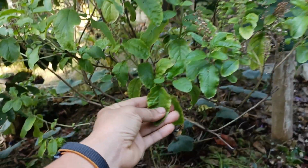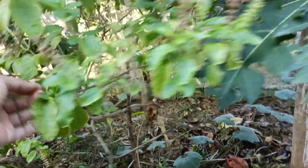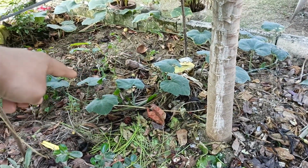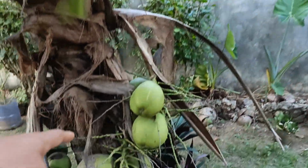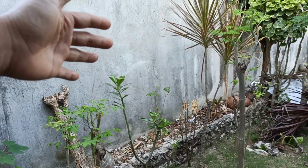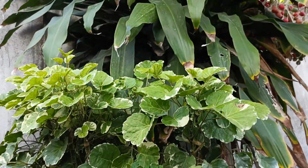And also these are basils. Previously I just brought them as seedlings. And there's a squash. Aloe vera. Some malunggay. Still dwarf coconut. We also grow malunggay trees in the backyard, so we can have it. Ornamental plants.